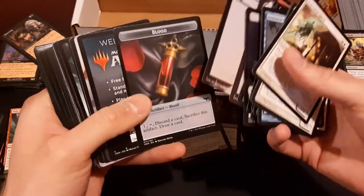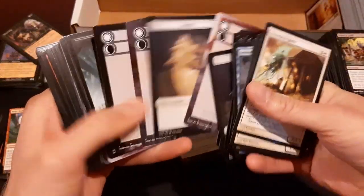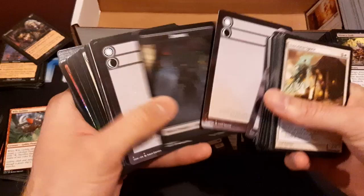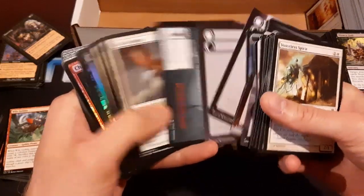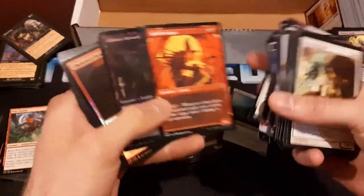Some newer stuff here. Crimson Vow. Bunch of tokens. Yeah, Slug Token. I'm pretty sure that's a pretty rare token, actually. That's cool. M21 stuff.